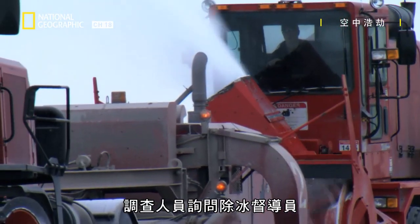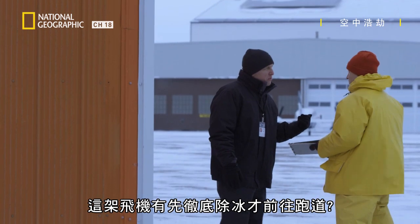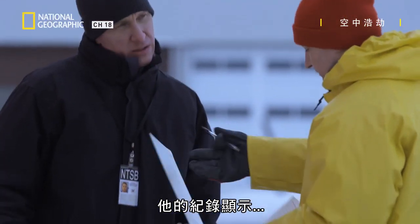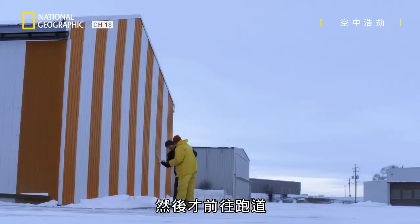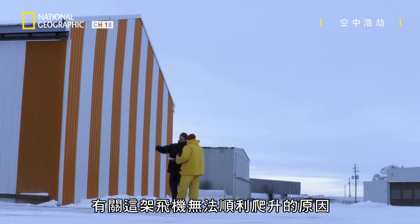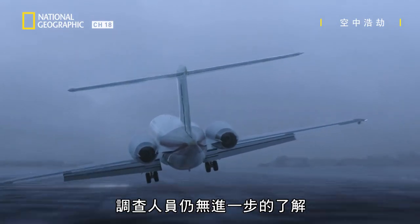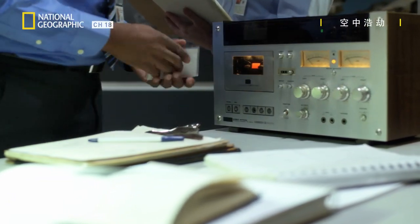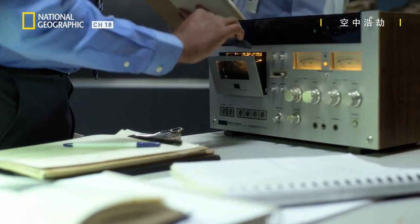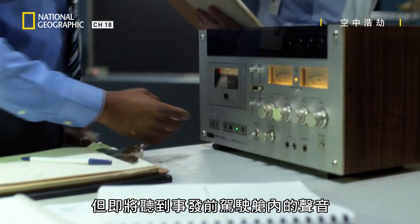Investigators check with the de-icing supervisor. So it was fully de-iced, then out to the runway. His records show that Flight 1713 did de-ice before going to the runway. Investigators are no closer to understanding why the plane couldn't climb out safely, but they are very close to hearing the final moments inside the cockpit.